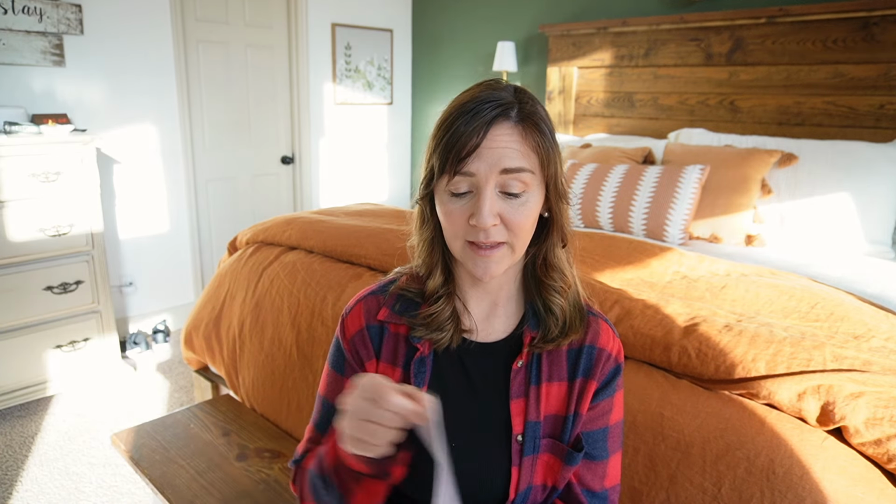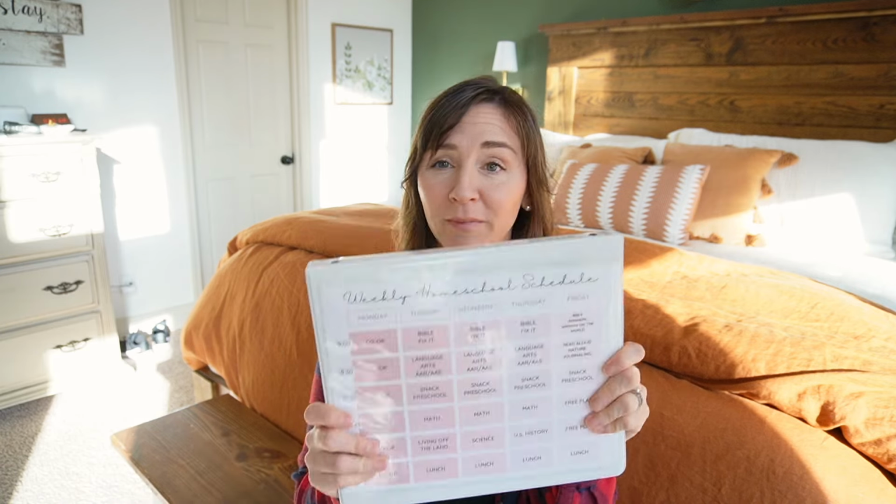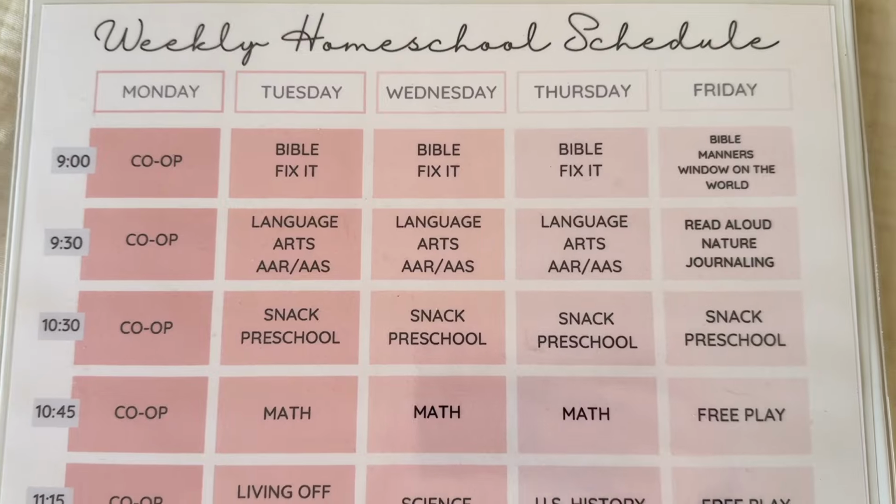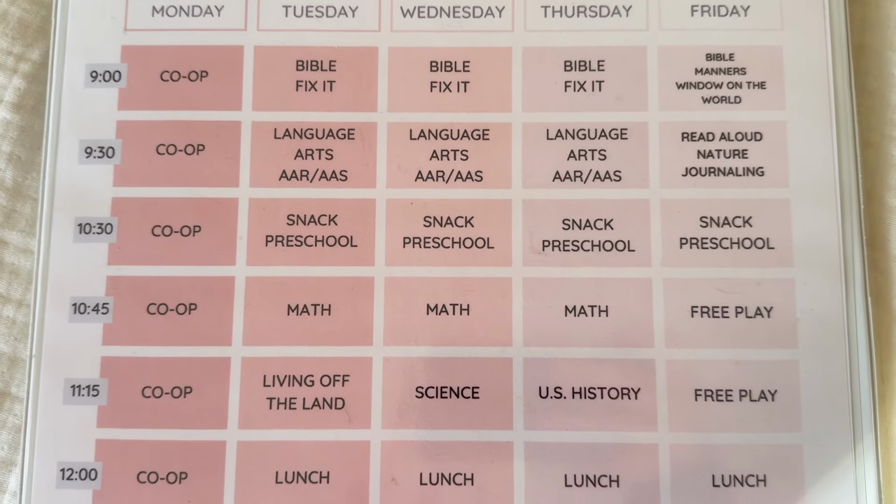I also have the kids' chore charts in here just so I can see them, because they're downstairs and not easily accessible to me. And I have logins and passwords in here. Then on the front, I have our homeschool schedule. This is kind of a typical day for us. I recently changed this and it has been working so well for us.